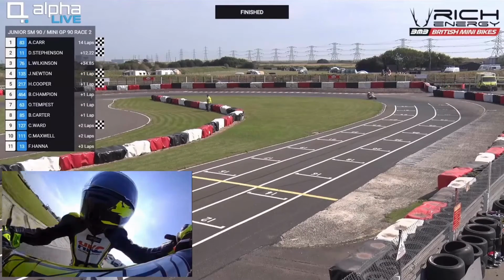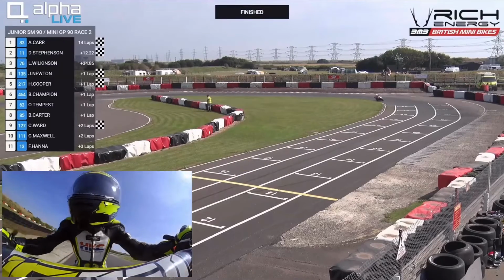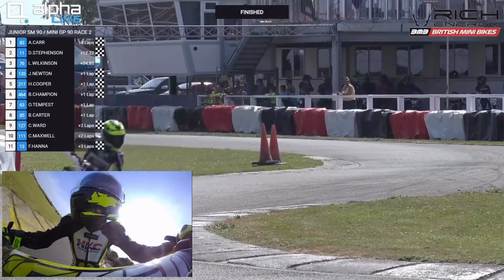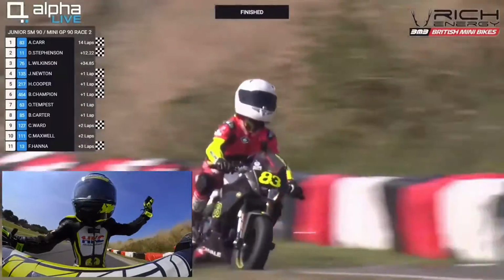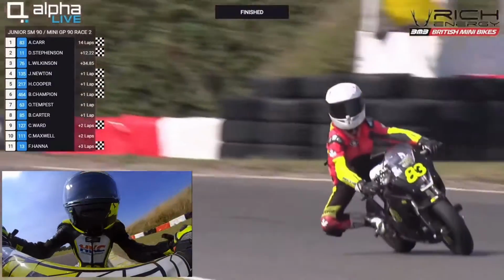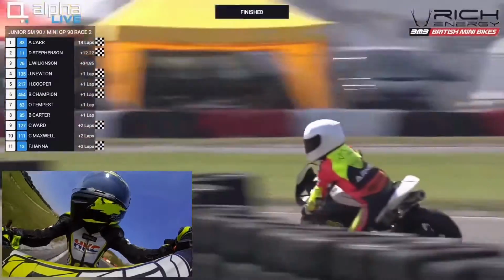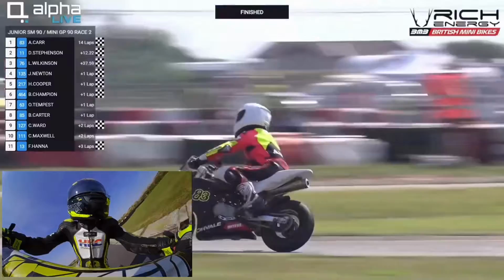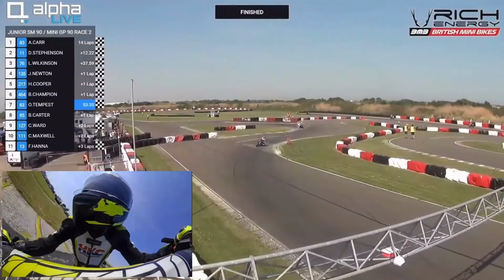Daniel Stevenson recovers to that second place after that trouble at the start, 12.2 seconds down on the winner, and only 3 riders remaining on the lead lap. The 46 of Brook Champion goes through in 6th position. Finley Hanna crosses the line, actually didn't get past Callum Maxwell, who gets into the top 10. But congratulations to Arnie Carr, number 83, your double moto winner in the Junior Supermoto 90. Great riding from him, and we'll be back underway in just a few moments' time.